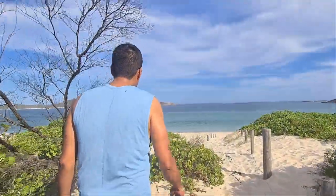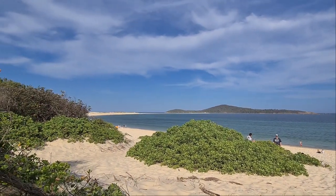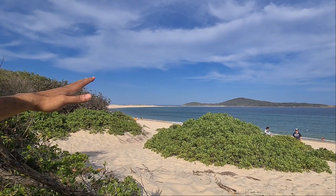So there you see, there is Shark Island. And if you see, it's a connecting pathway. So when the tide is low, you can actually walk to Shark Island.